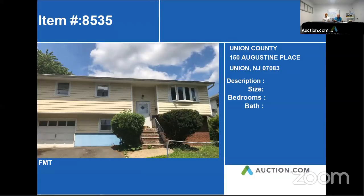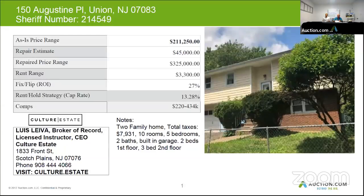Our next property now is 150 Augustine Place in Union. Not too much data on this screen, but let's go ahead and see the next slide. All right, so this is another one of those properties that you would think would be a single family, but it's actually a 2-family home. The taxes on this home are $7,931 per year.